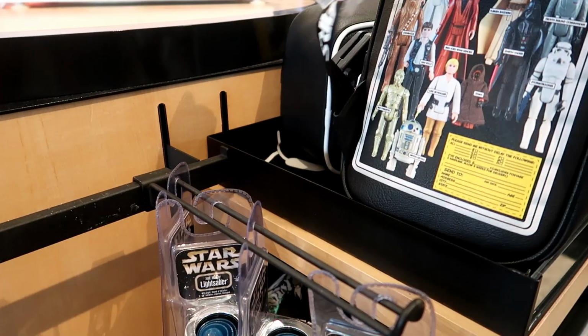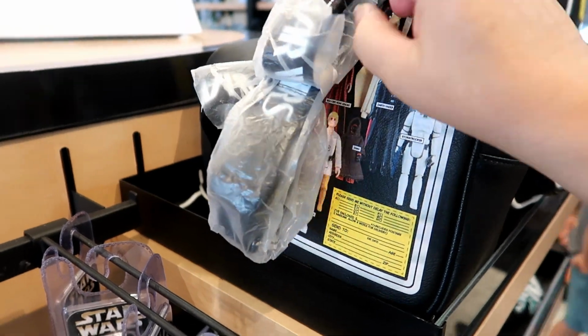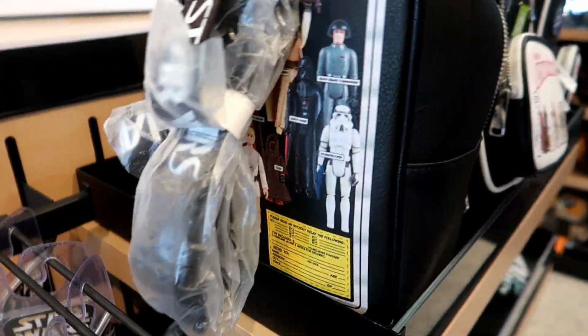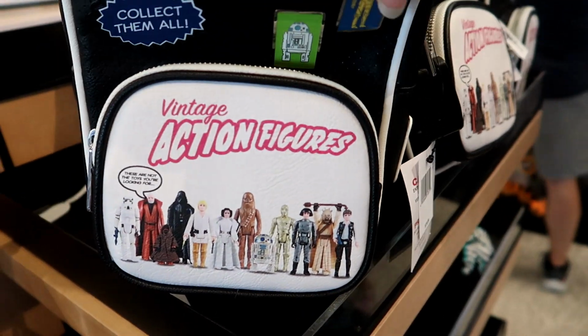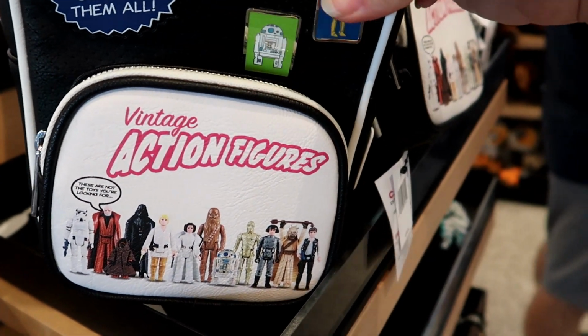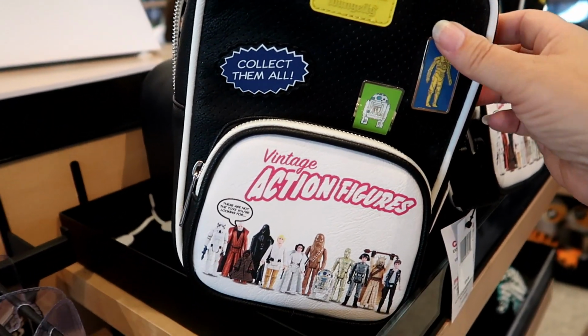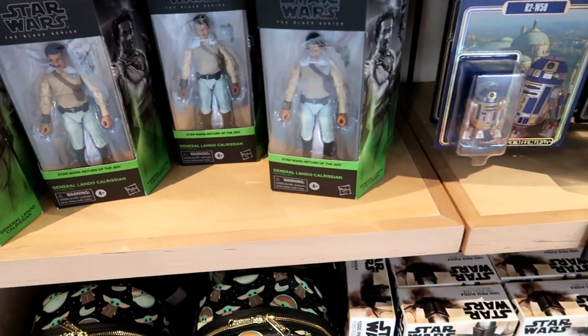The bad thing is, you never see this because this part will be on your back. But it's a really cool idea. It does have Star Wars on it, and it's smaller than your average Loungefly. Oh, look at the inside. That's great. These are like pins, except they're not pins, and actual action figures.